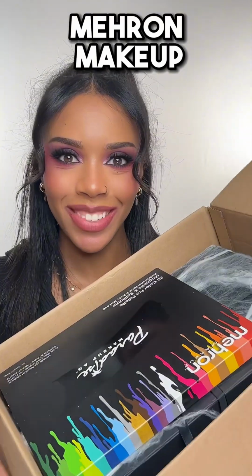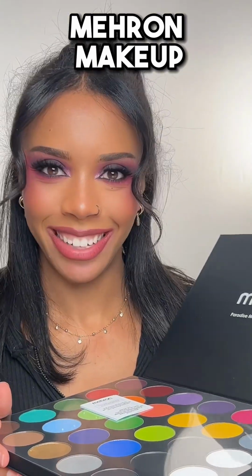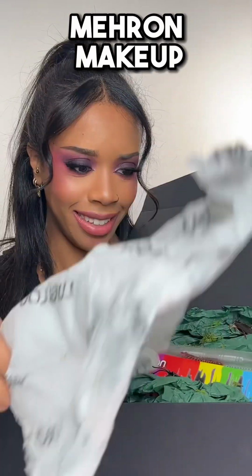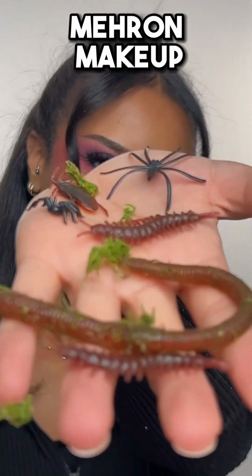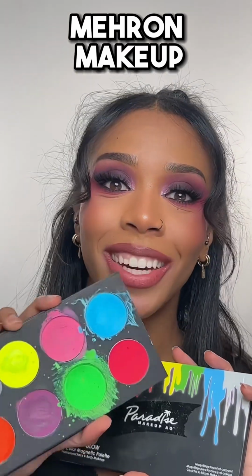Oh my gosh, guys, it's Mehron. It's their Paradise Paint palette. I'm so happy right now. And then there's this black box covered in cobwebs. Open if you dare. Oh my gosh. Ew, there's like fake bugs in there. Look at them, they look so realistic. A palette and spatula. Neon UV Glow Paint palette. And I've actually got one of these already.